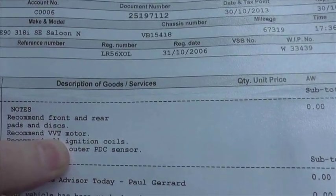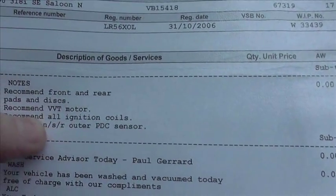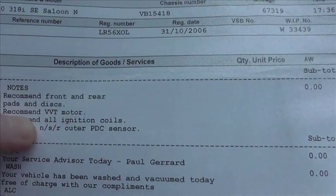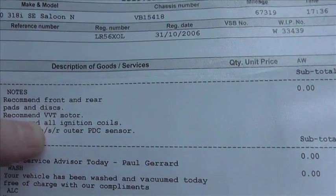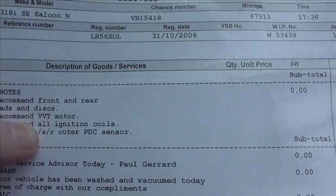At the minute it's not really affecting performance or anything like that, but the code is still there. It is a common fault with these vehicles. This vehicle that we're in here is on 69,000 miles. You might be lucky, you might get 100,000 before it needs to be changed, or you might be unlucky and you might only get 40,000 before it needs to be changed, at which point I would imagine it will still be under warranty.